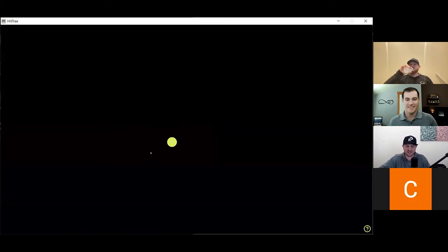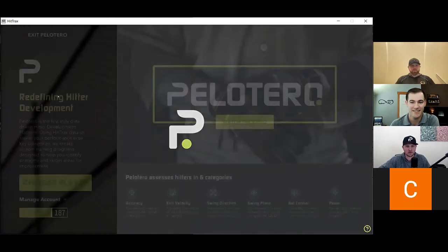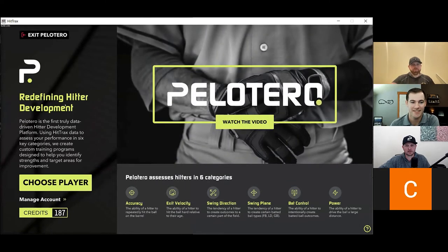Yep. So just click on the button. You kind of get dropped into Pelotero world here. The first time you log in, you're going to get prompted to create an account. That's creating an account with us so that everything gets synced to our web application. Everything that you do here is available on our website, so you can administer players and do what you need to do.